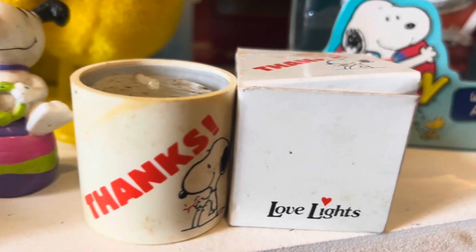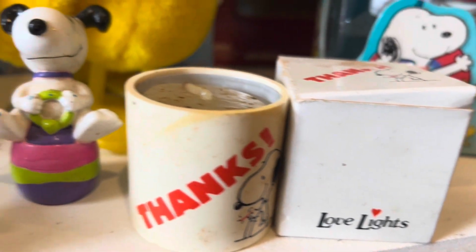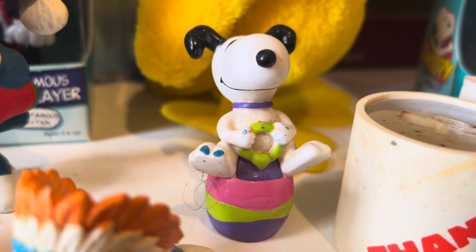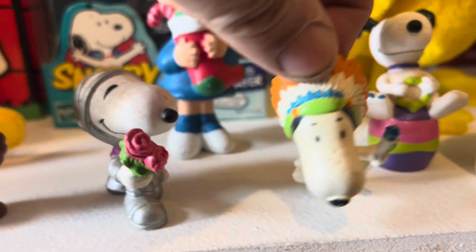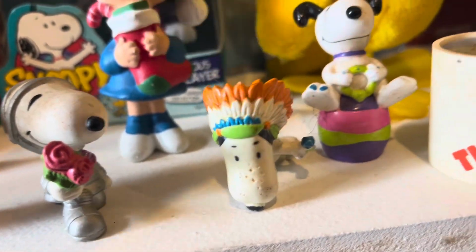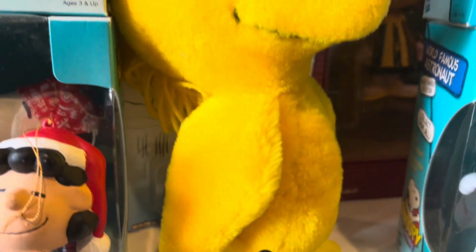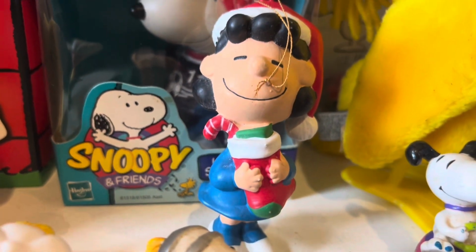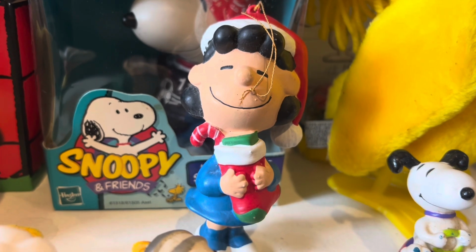We have this little Love Lights candle worth $6. And another Whitman's PVC figure worth $7. Next, we have Snoopy as an Indian, and he's worth about $6. He could be in a little bit better shape. Can't get him to stand up. We have a large Woodstock plush who's worth about $7. We have a Christmas ornament worth about $12.